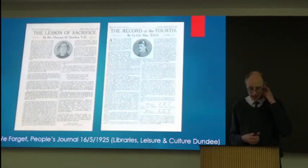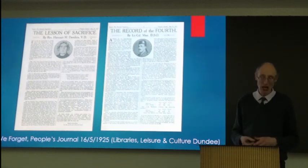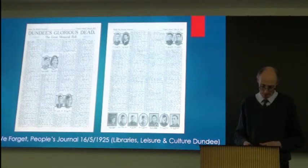This was followed by an essay by Lieutenant Colonel John B. Muir about the gallant history of the 4th Black Watch and the terrible losses it suffered. The full roll of honour was then reproduced with photographs of the deceased where possible.